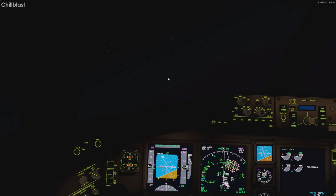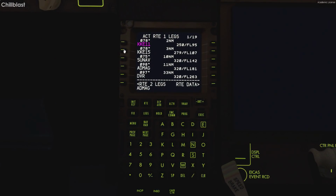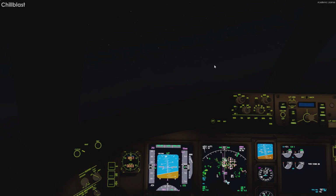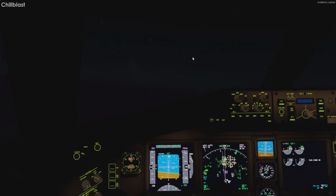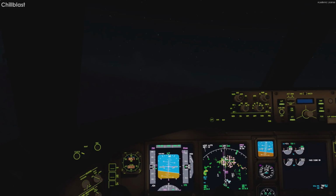Okay. Should be straightening out soon. I might just go direct to the next waypoint to help the aircraft out a bit from turning too tightly all the time. And let's do it again just to help it out. That should be good. Cool. What's that? 1,500 till we get to the lights.